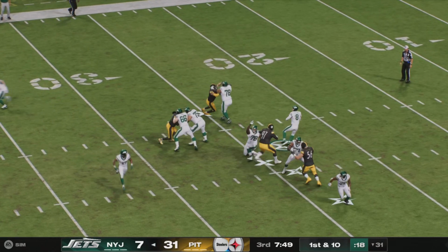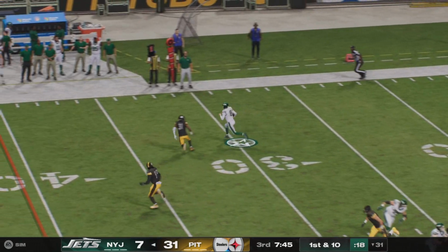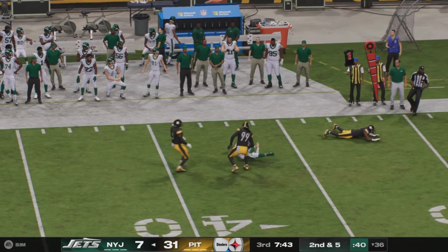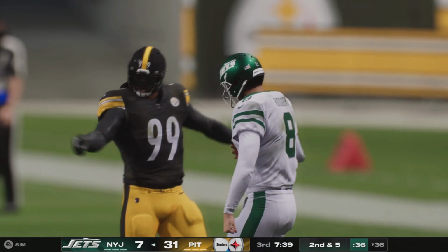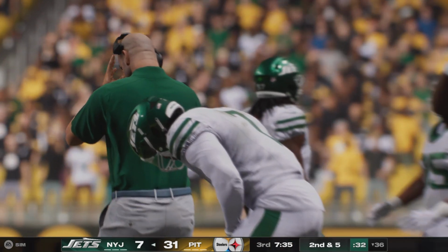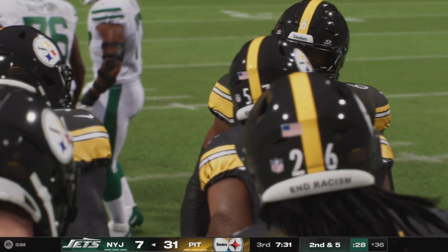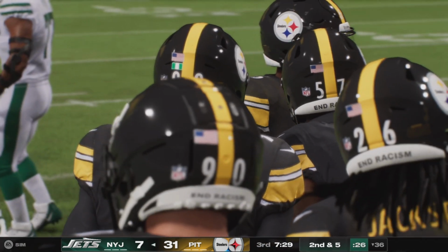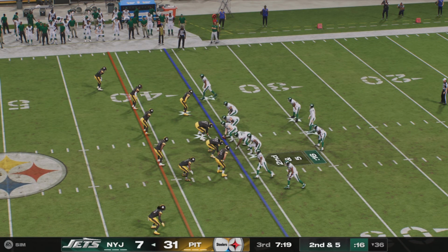To throw is Rodgers. Now he'll run it. Initially, Mike, a really good job by the defense. Nowhere to go with the ball for this quarterback. He's forced to pull it down and turn into a runner. A little slow reaction, and he's able to actually pick up a pretty good gain. They'll come up here on 2nd down and 5.